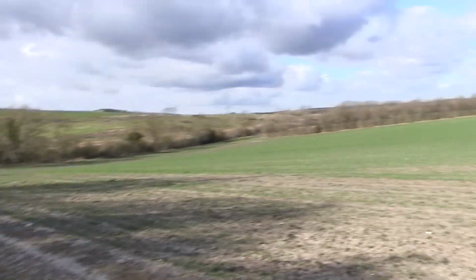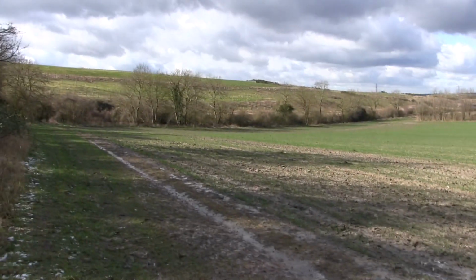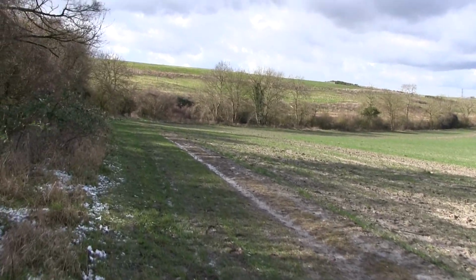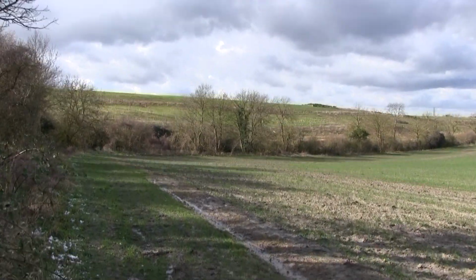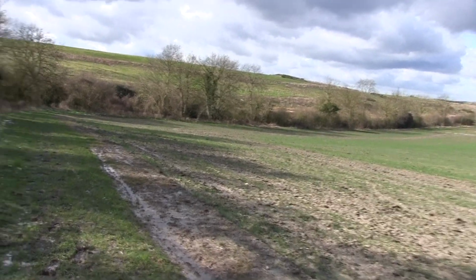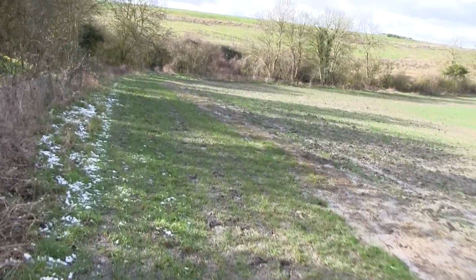So we have some nice views here, but it just doesn't look quite right. Of course, it's winter time, isn't it? There's nothing on the trees. This was middle of July, early August, something like that. There's thick foliage with the trees. And this where we're walking here, it'd probably be dry as a stick. It's as soggy as a marsh bog, whatever.